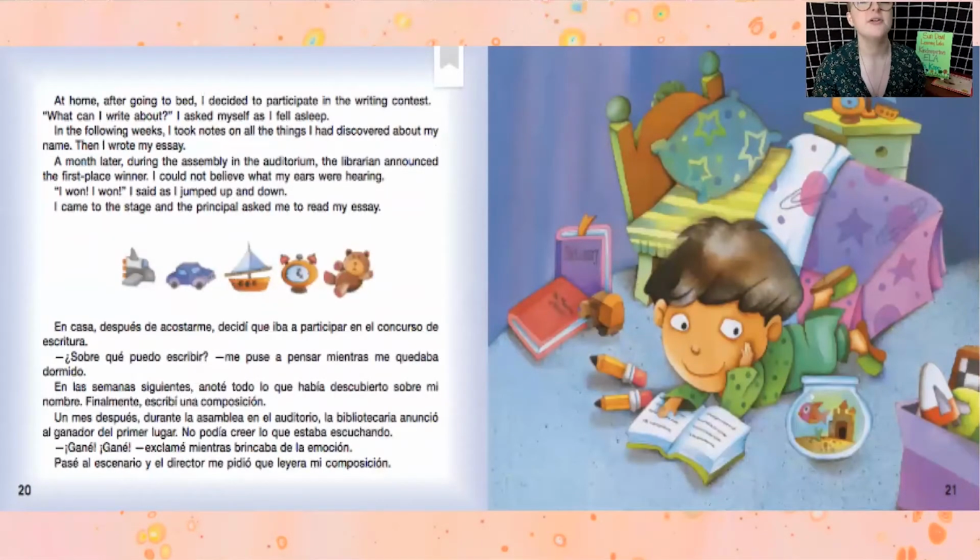At home, after going to bed, I decided to participate in the writing contest. What can I write about? I asked myself as I fell asleep. In the following weeks, I took notes on all the things I had discovered about my name.